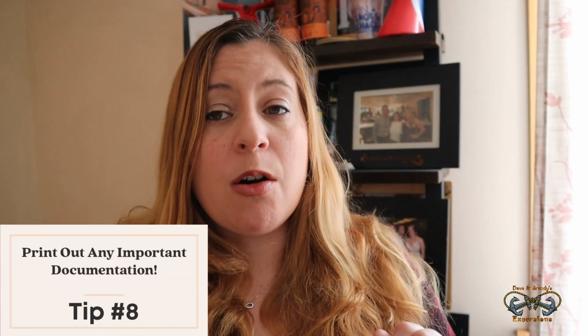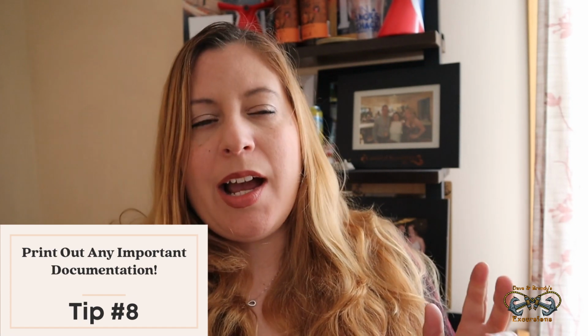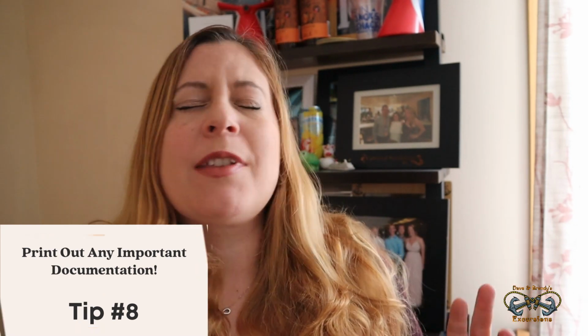Our number 8 tip is always print out your cruise documentation. I know we're in the age of everything digital and easy access on your phone, bing bang boom, you have it with you. But it's always good to have a backup of printed documentation, because God forbid you lose your phone, you can't access the internet, and you need to get that documentation. At least you have that backup with you. So highly recommend just have printed backup just in case.